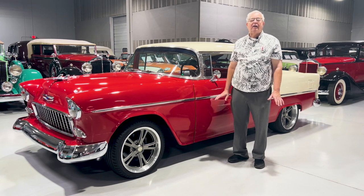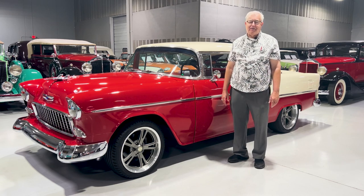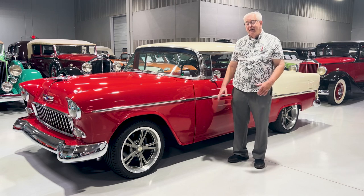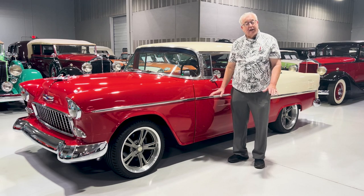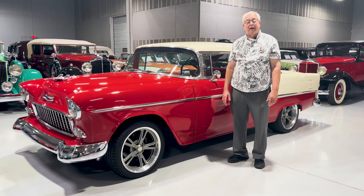Today we're going to talk about our latest acquisition, and boy, is it a nice one. A 1955 Chevy Bel Air two-door hardtop resto mod. Now, the term resto mod is kind of an interesting one. You'll have to watch this entire video from start to finish because we're going to give you some of the details that we make this into what we call the resto mod.